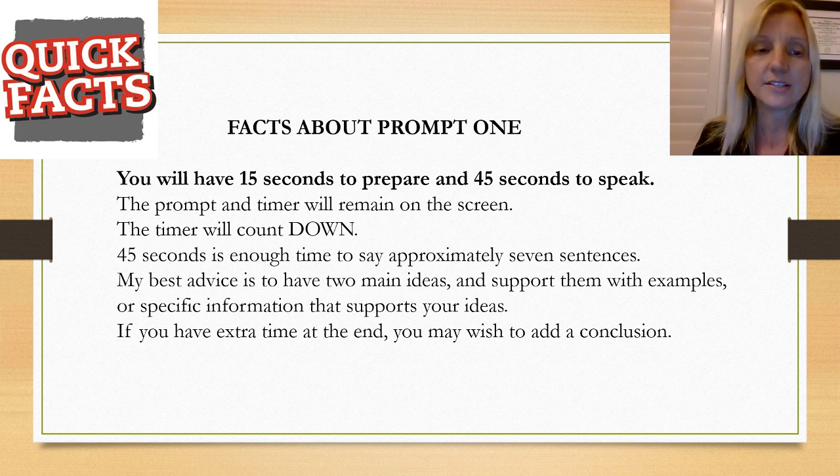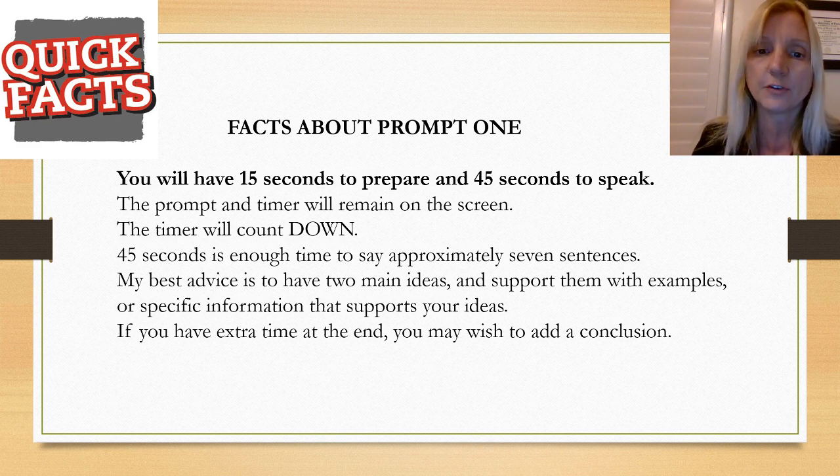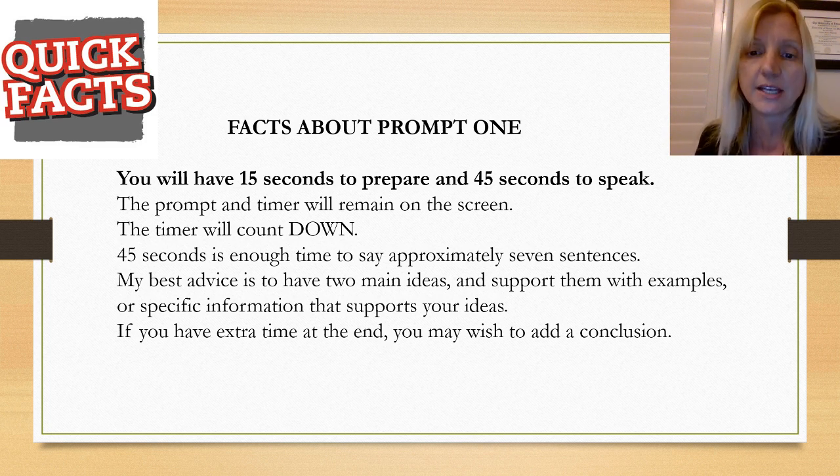My best advice here, just generally, I'm not going to go into a lot of detail today, but generally it's good to have 2 ideas and to support them with either examples or specific information that supports your ideas. And then if you have extra time at the end, you may wish to add a conclusion such as, that's why I feel that way, or that's why I believe it's a good idea to have an elementary school on my street.